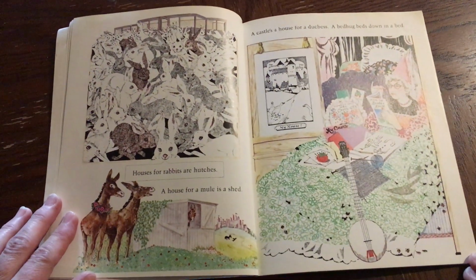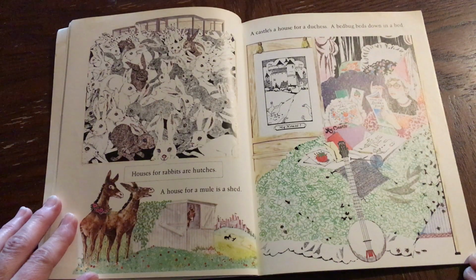Houses for rabbits are hutches. A house for a mule is a shed. A castle's a house for a duchess. A bedbug beds down in a bed.